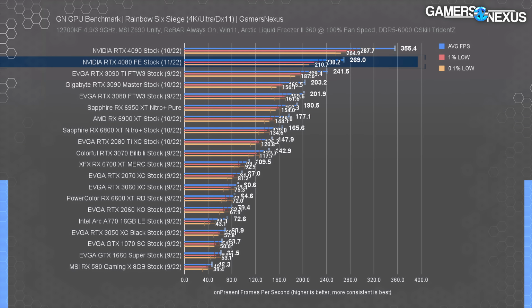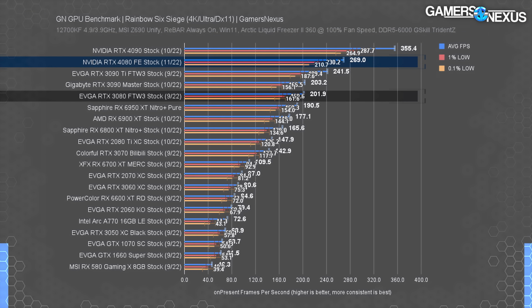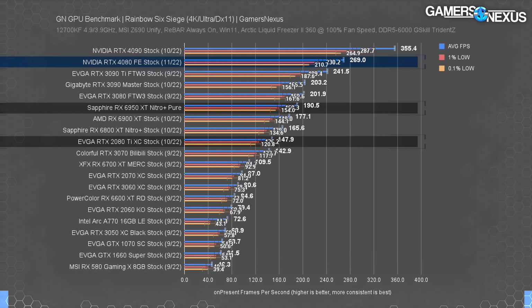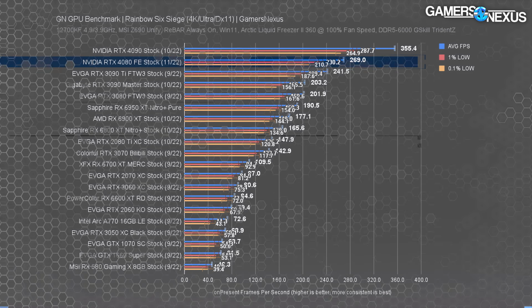There's not a lot of different numbers to think about here in terms of performance gaps. The 4080 is 33% ahead of the 3080 here, so not as strong of a lead as we've seen in some of the other tests. The 6950 XT trails the 3080 relatively closely, with the 2080 Ti well below that at 150 FPS average.